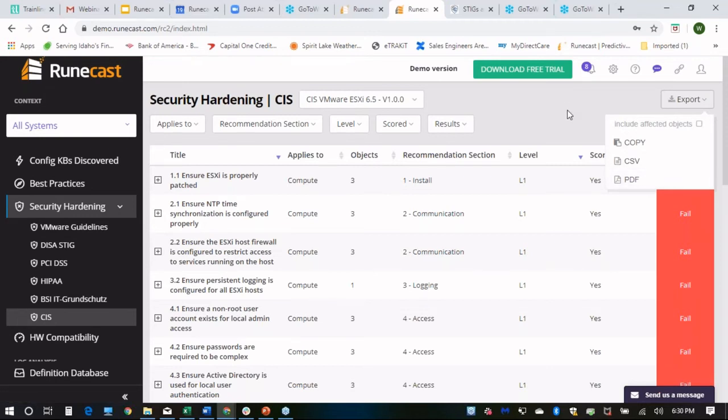We do that for each section of Runecast and the functionality within Runecast, the full reporting functionality. But I find this most useful in that I can run this in my environment, kick out the report, and hand that to a security officer that's on staff. If I'm not the one ultimately responsible for the IT security, I can hand this report quickly and easily to the person that is.